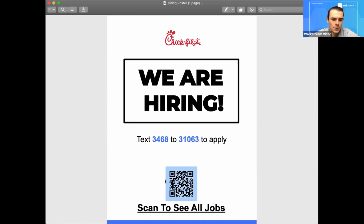Another is this QR code. So basically it just takes them straight on their phone. And now iPhone and Android both have QR code readers built straight into their cameras. So this is hanging up at your drive-through. This is hanging up by the cash register, and allows them, as soon as they walk in or on the door, to scan that or text in and very, very easily see what open positions you have there.